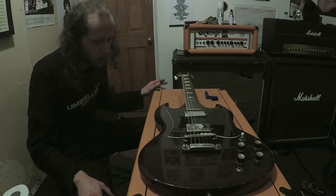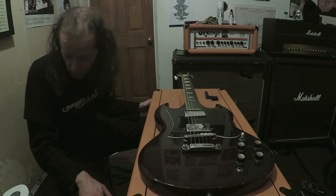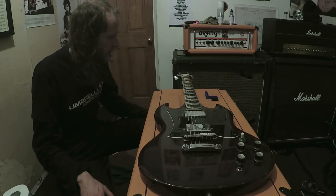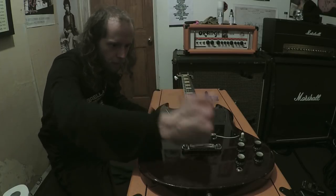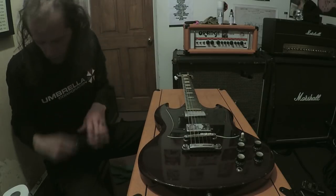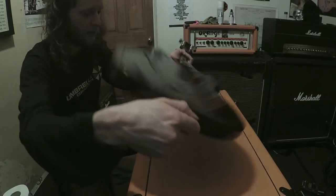Right, okay, so I'm going to get it in tune. Going to tidy up because it's an absolute pigsty in here. Get it in tune, get the strings settled, and then we will... Oh, yeah, I need to clean... I'll do that now, actually. Before we get to the string settling, let's check out the back cavity.